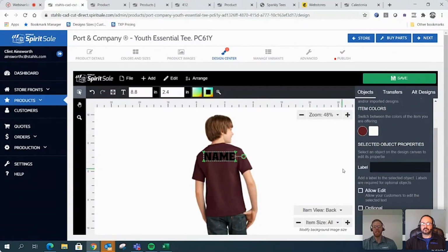Now, the nice thing is, if we want to allow customers to do that type of personalization so that they can see product in real time displayed, whatever their name is, whatever that unique saying may be, we could do that just by hitting this allow edit box. So when you do that, now it becomes live for the customer. Also, like I said, making optional design elements for that easy upsell so that they could get this product as is or add their name on the back for a few extra dollars. So with that, I'm going to hit save here.